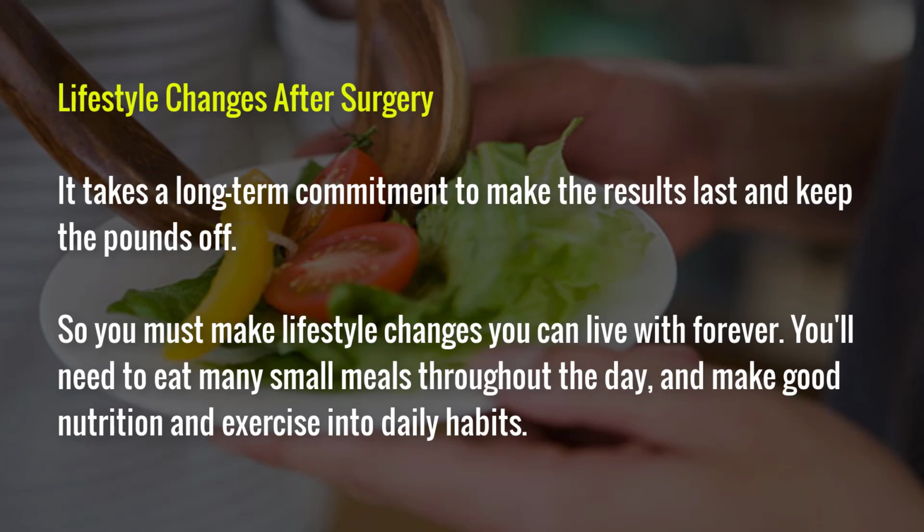Lifestyle changes after surgery. It takes a long-term commitment to make the results last and keep the pounds off. So you must make lifestyle changes you can live with forever. You'll need to eat many small meals throughout the day and make good nutrition and exercise into daily habits.